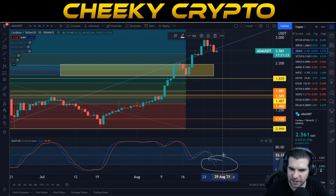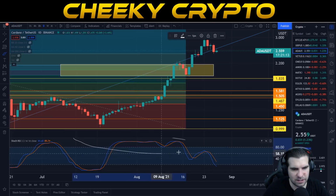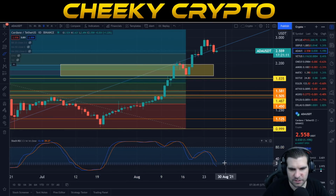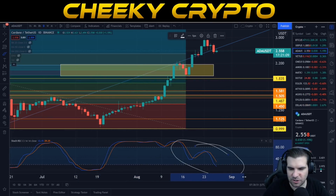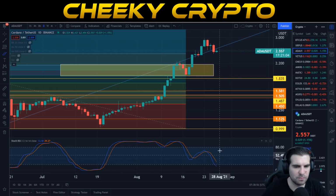Now we are looking to correct our stochastic relative strength index. We are into the oversold area now on this daily chart. That's a really good positive sign, but obviously we've still got a bit of work to go. We've been tracking in this overbought area at the top for quite some time, and we were talking about needing this correction. We can start to see the correction happen, but we aren't quite there just yet, so more downside is potentially on the horizon.